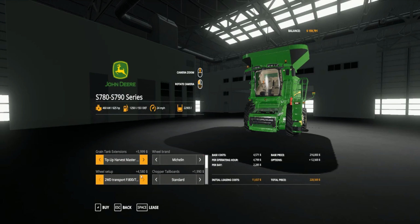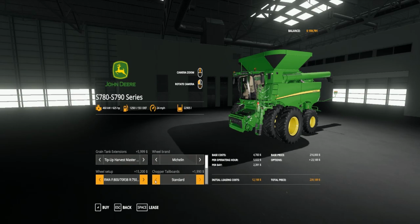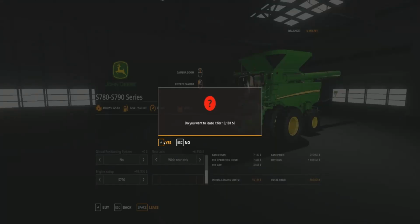There we go. We are going to put on 4-wheel drive. Not going to do tracks. Don't need any special tailboards. I do need a rear hitch, but I want the standard. And I want a long pipe. I want the big engine. And let's lease it.